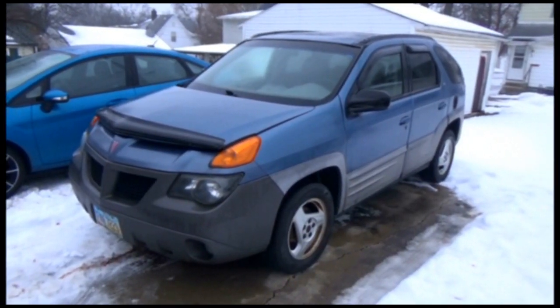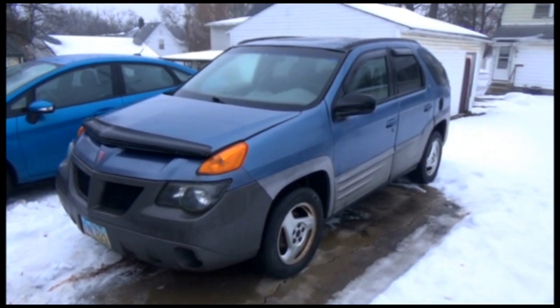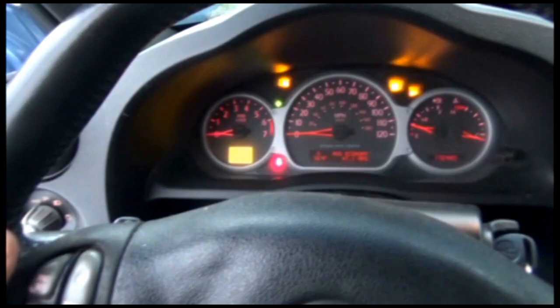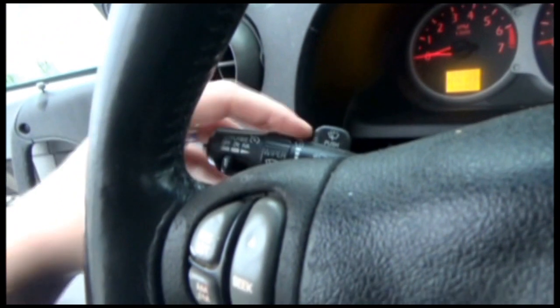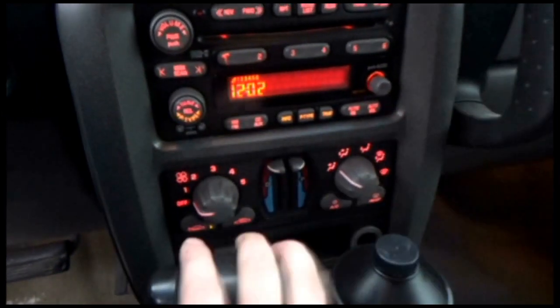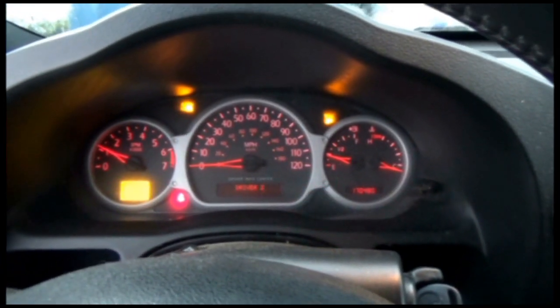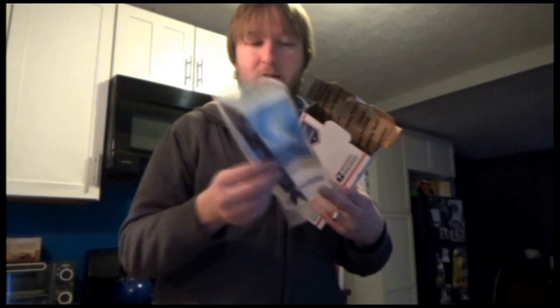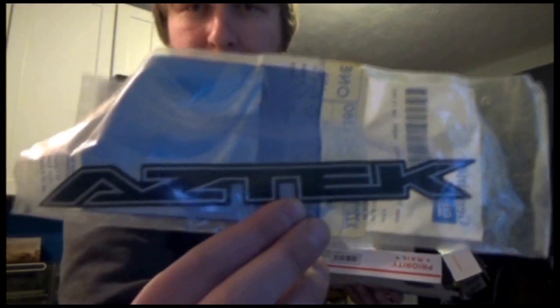All right guys, so here it is. My new 2001 Pontiac Aztek. There she goes. There it is. So, official GM product here. It is the Aztek nameplate for the back window.